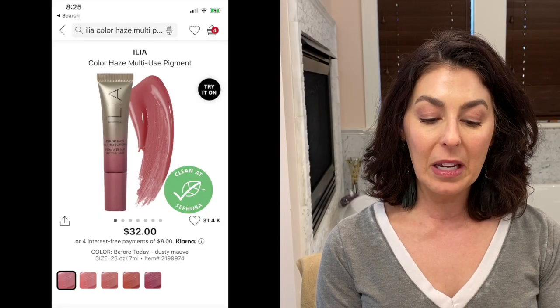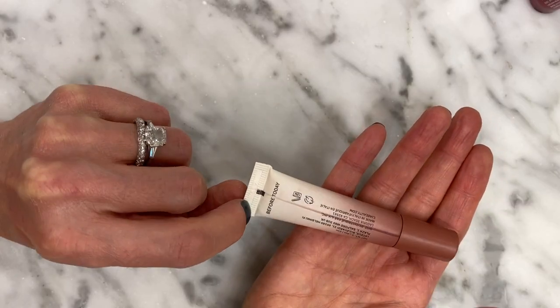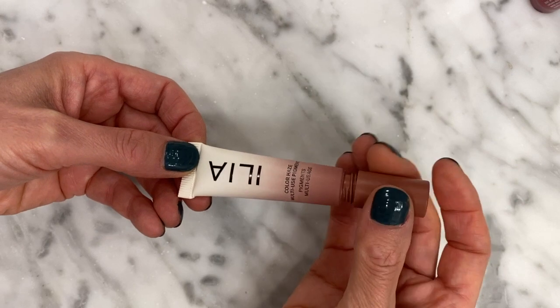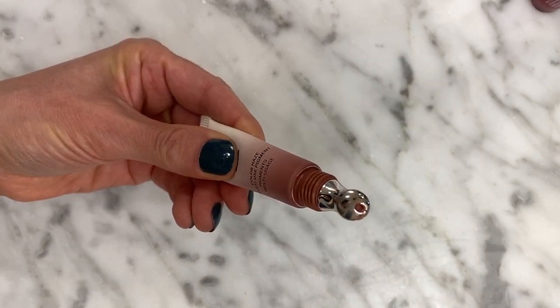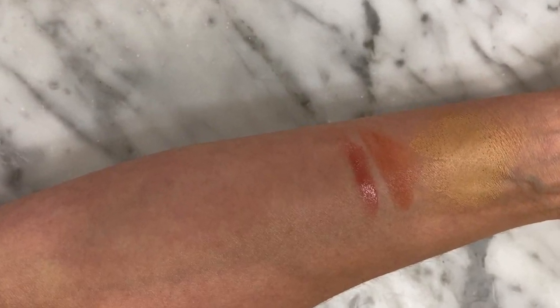Next, I'm going in with the Color Haze Multi-Use Pigment in the color Before Today. Now, this one is a multi-use product, but it is for lips and cheeks. I've also used it on my eyes. This one is creamier than the multi-stick. The multi-stick feels more like a balm, maybe even like a lipstick. This one is definitely more of a cream. It's thicker, and this definitely dries matte, even though it looks shiny when I first put it out on my arm or the back of my hand.